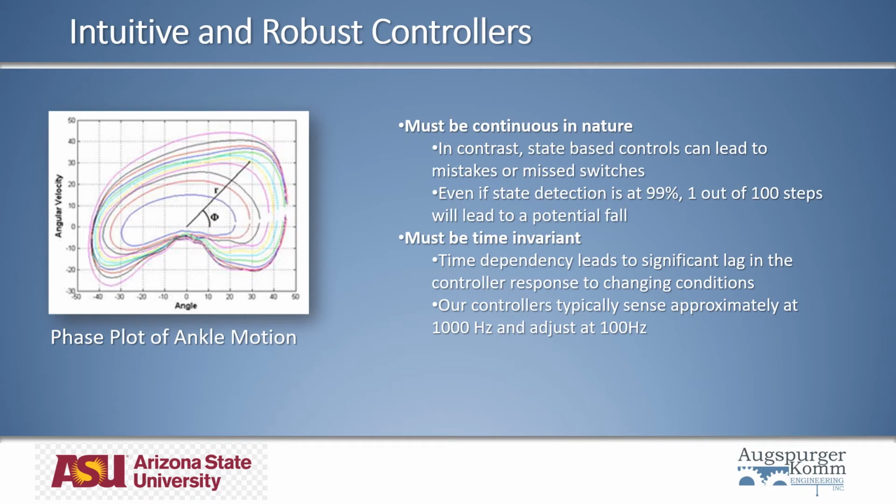Over the years, we've employed many different approaches to controlling our devices. What we have found is that our best controllers have 2 very important properties. 1, they must be continuous in nature, and 2, they must be time invariant. We've never been fond of a state-based control approach because a miss in state or detection mistake can lead to problems, and in the case of walking, a potential fall.